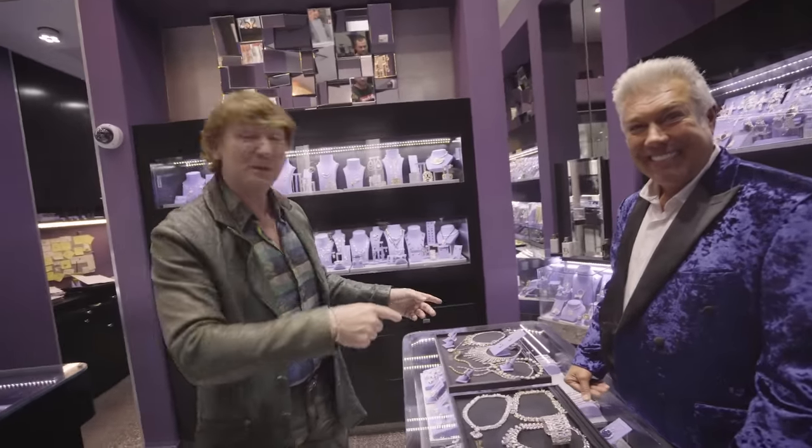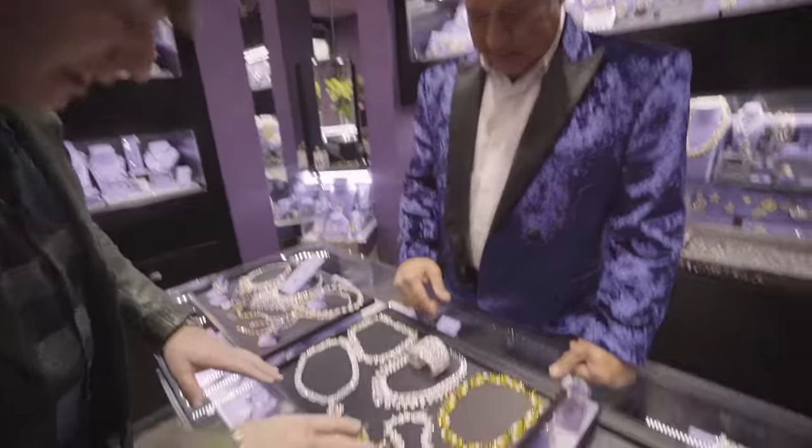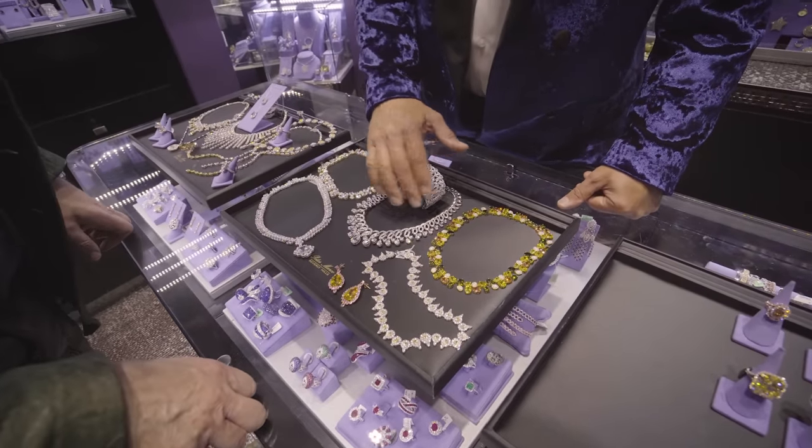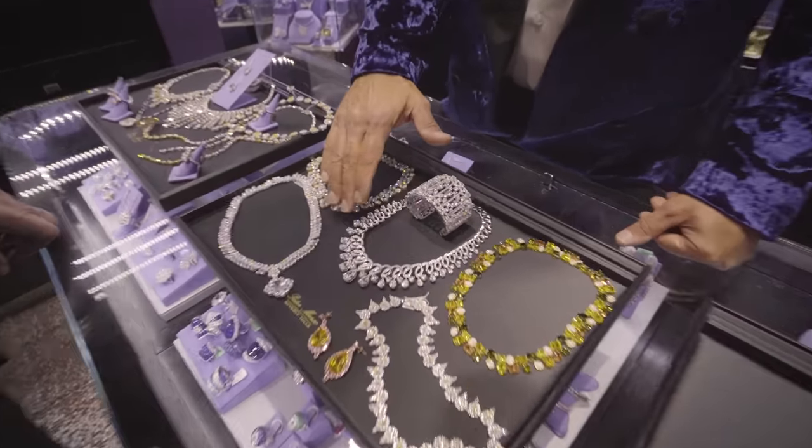Yeah. Let's move to the next tray. Okay. We still have more things to talk about in this tray. So this is, I believe, 25 pear shapes.